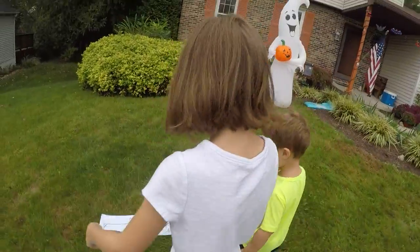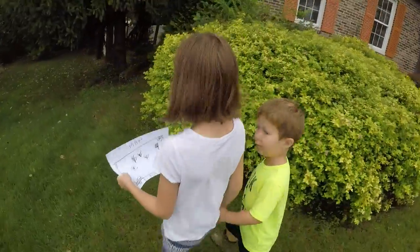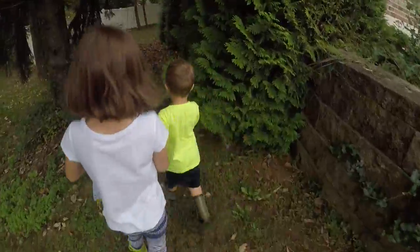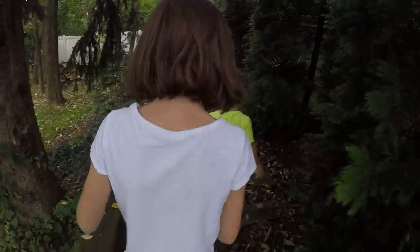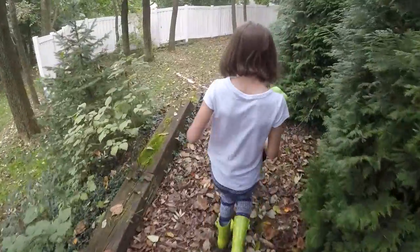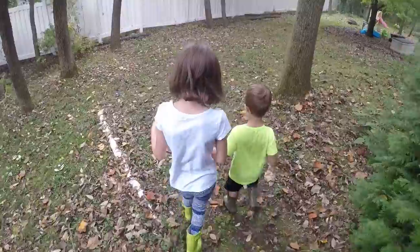So any treasure that's found, there's four items placed around the backyard. Yeah, Aiden and Abby have them to split. They have to split the treasures. I'll be in the front. Okay. It is wet back here. Mushy too. All right.